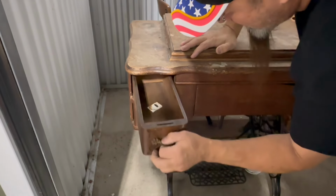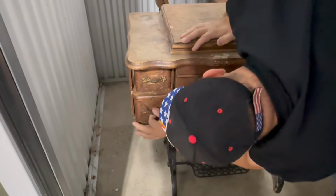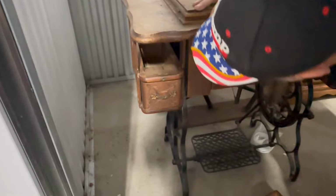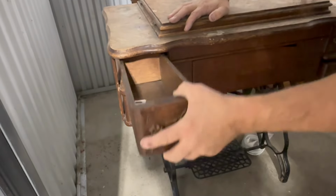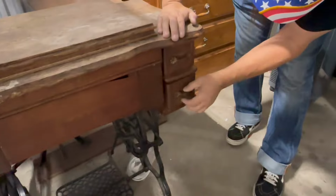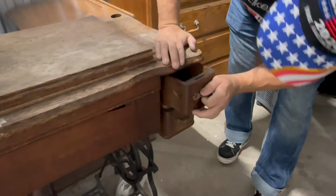We've got another penny. That one's locked. Okay, it doesn't come all the way out so we can see down in there. See if there's anything in there. Nothing in there. But it is locked. We'll have to keep our eyes open for the key. Okay, let's go to this side. Nothing there. Nothing in there. Okay. Still a super nice piece.